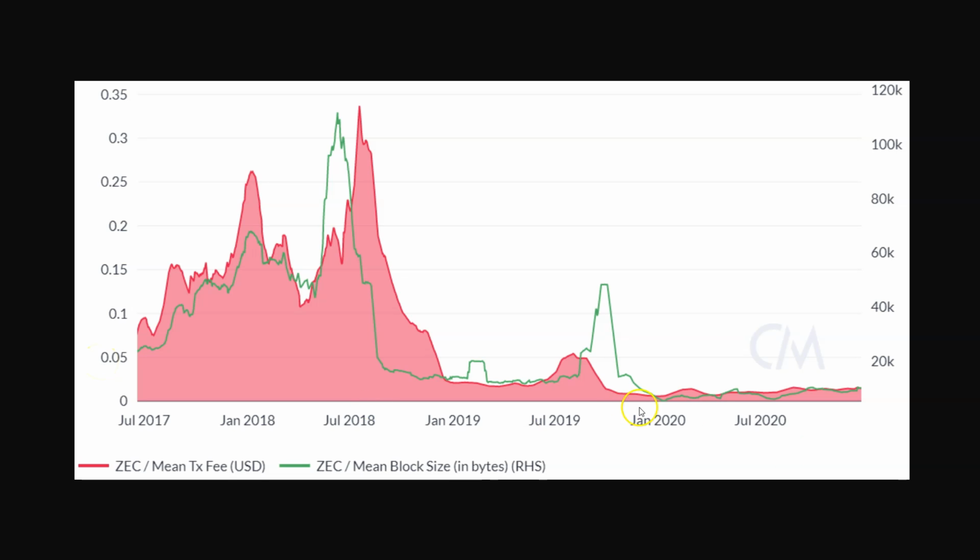At the end of the day, block sizes, if you look at ETH, if you look at BTC, their block sizes are full or close to full. In BTC's case, full. In ETH's case, tons of activity going on there. Not much happening on Zcash.